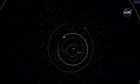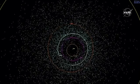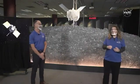Over the last decades, we believe we have found nearly all of the potentially dangerous ones. Oh, we'll pause. OSIRIS-REx natural feature tracking system has resumed processing. Position uncertainty is 1.6 meters. Excellent. So getting back to my point, we know there are others out there that we have not yet detected.